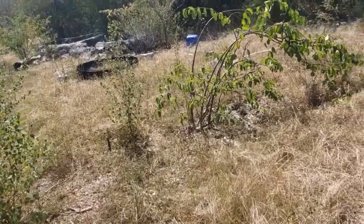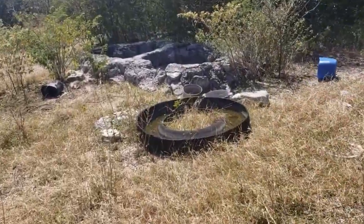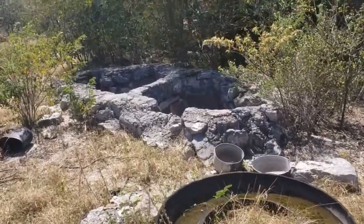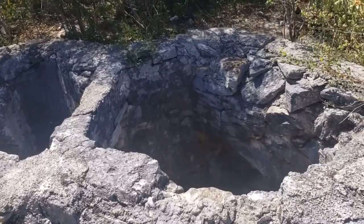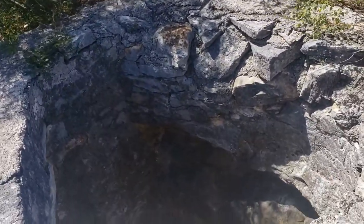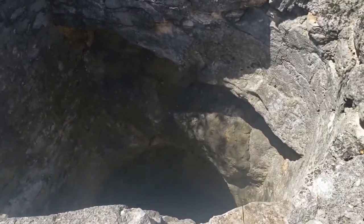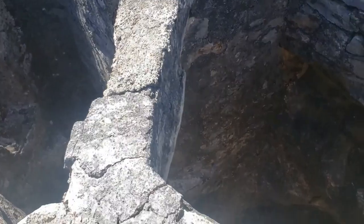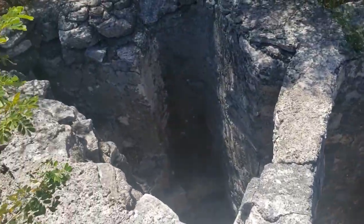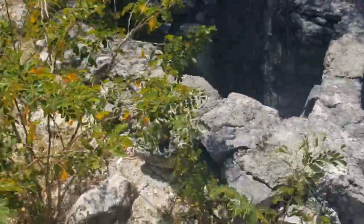So back in the day, I don't think they use it anymore, but back in the day people used to use this well. This probably got built, I'm not sure, but probably in the 1700s. Y'all stay right there, don't get too close. Can I just lean on it? That's long. It's pretty deep. Come this way. Be careful.